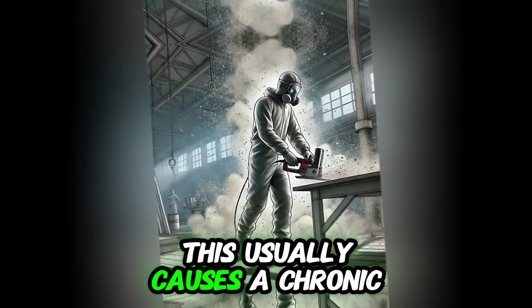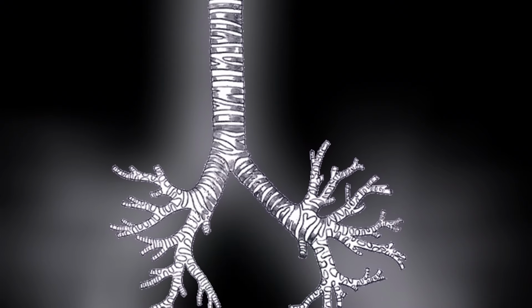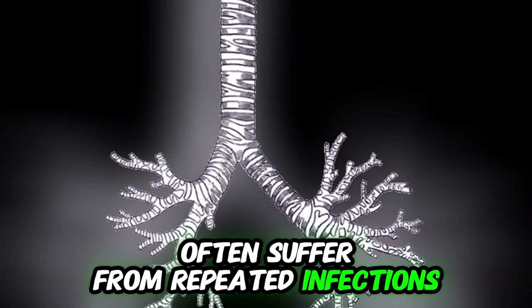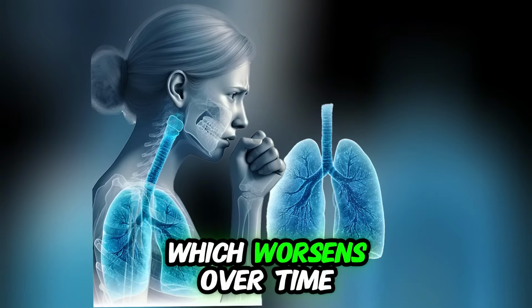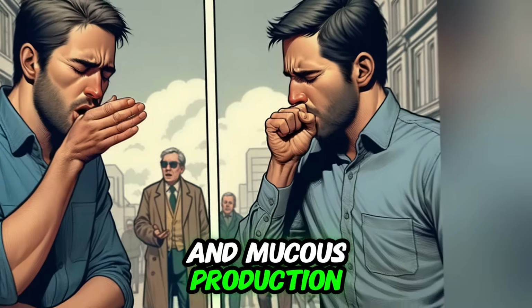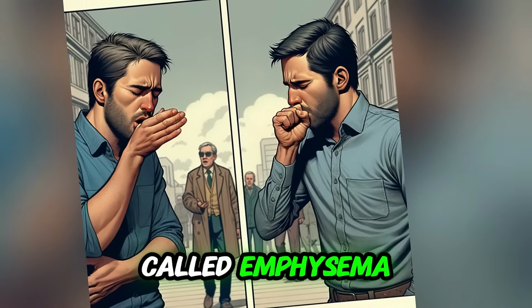This usually causes a chronic productive cough and difficulty clearing mucus. People with chronic bronchitis often suffer from repeated infections like bronchitis or pneumonia. They also experience shortness of breath, which worsens over time but often starts with a heavy cough and mucus production. The second form is the emphysematous form, called emphysema.